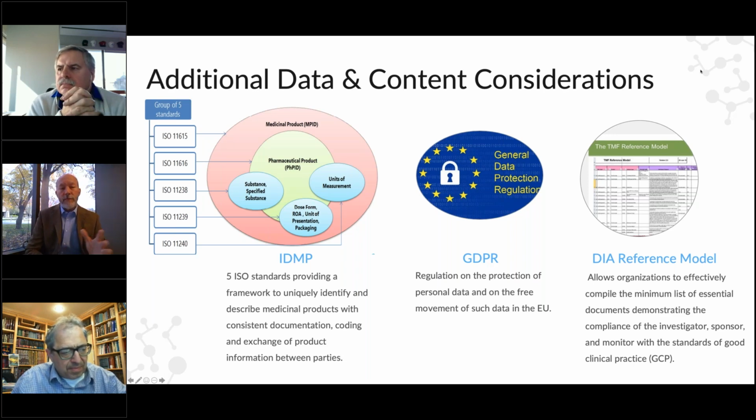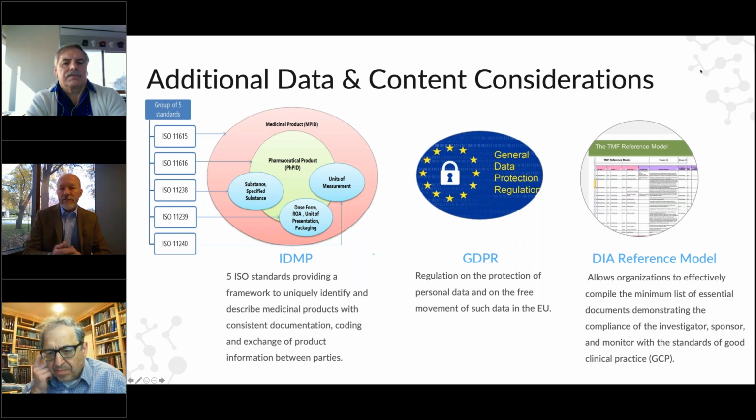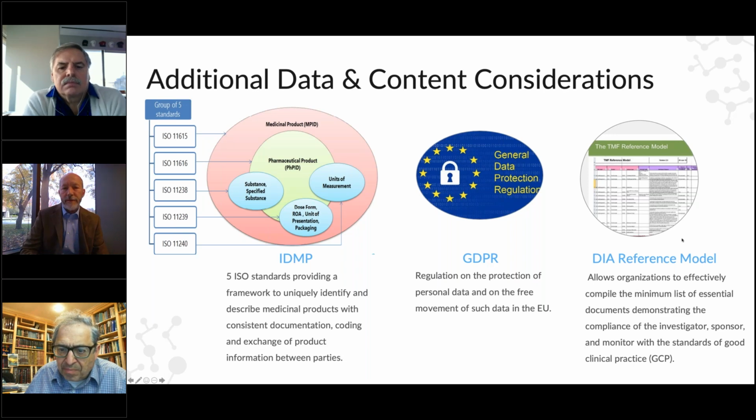With IDMP, there are no fewer than 5 ISO standards that come into play, whether it's related to the medicinal product on the one hand with ISO 11615, or going all the way deeper down into, let's say, the pharmaceutical product, where it's 11616. And basically, governments around the world want to understand where product is being sourced all the way down to the excipient level of production. With GDPR, as we know, if a person says they don't want to be in your systems, we need to take them out. And with the DIA reference model, this is going to really guide how a submission goes to FDA. So that's an overview, and I hope you appreciated it.